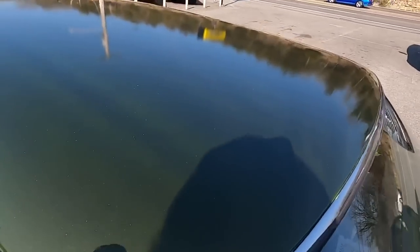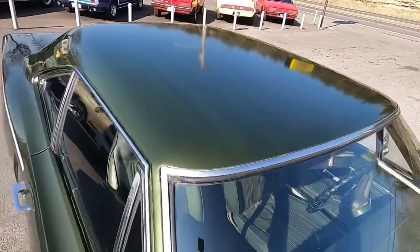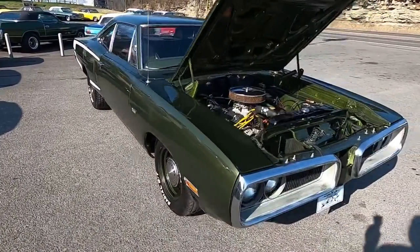You can see the spray lines on the roof. Are they going back and forth? Okay, made it around the outside of this car. Let's go ahead and open her up, check out the interior, get her started.